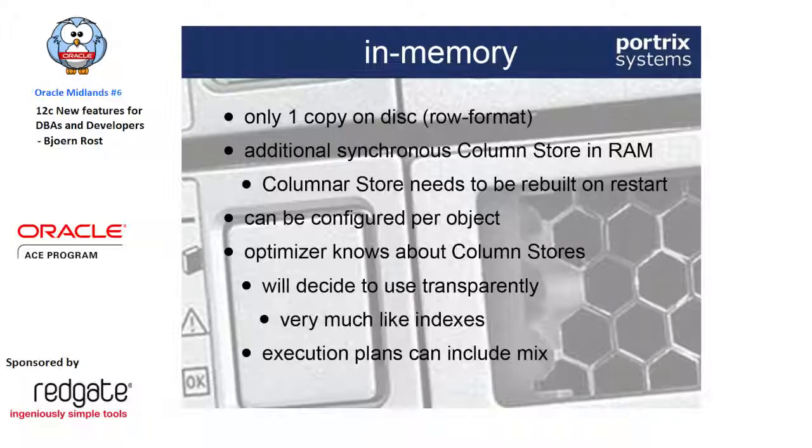The optimizer now has the option to perform a full scan traditionally or perform a full scan in the memory region. And you can also do this in parts. So if only half of your table is in there, it can also just scan half the table from there and get half the information from somewhere else. And in that case, it's very much like using indexes. The cool thing is, this happens transparently to the application. So there's no real need to rewrite your code. And I think this feature is really awesome because it's so easy to use.